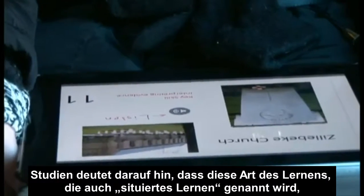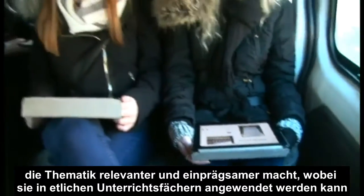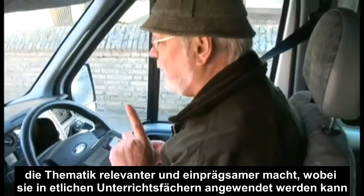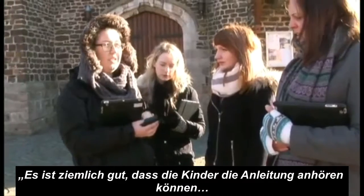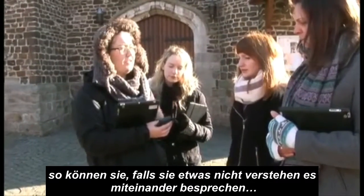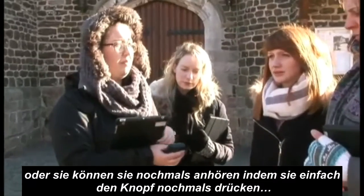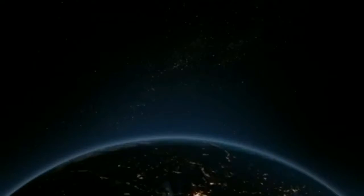Research suggests this form of learning, referred to as situated learning, makes the topic more relevant and more memorable for learners. And this applies across many subject disciplines, not just history. I think it's quite good that children have the instructions to listen to, because obviously if they don't understand it they can discuss with one another, or they can repeat the instructions by pressing the button, and have a look also at the pictures in the iBook as well.